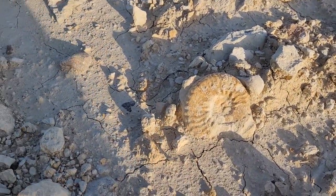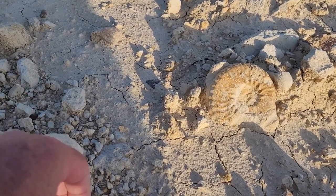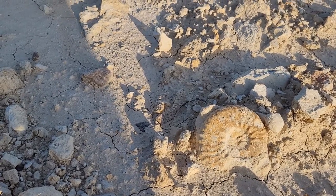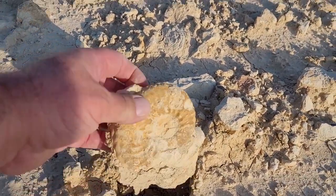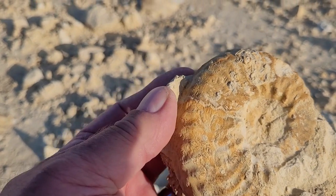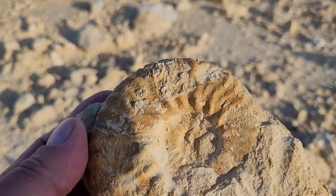I mean, think about this. This thing, 90 million, 70 million, whatever, years ago, this was a living creature, and it's been fossilized, and it's been waiting for me to come and pick it up. And I'm extremely excited about it. That is so cool. It is all there. You can see the suture lines in it. Doesn't get any better than that.